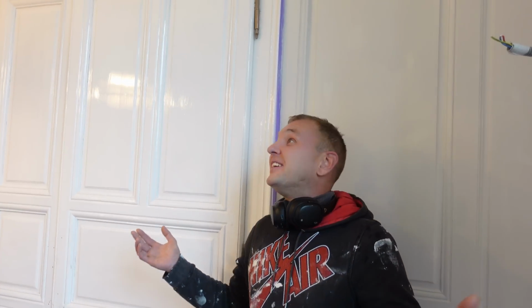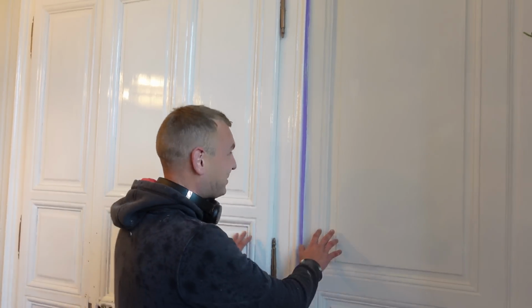So this room's done. It's looking absolutely amazing. It has changed colour, I'm being told. It's not the same colour. I'm looking at these two and I just see white. It's completely different. I can even see that in the camera.